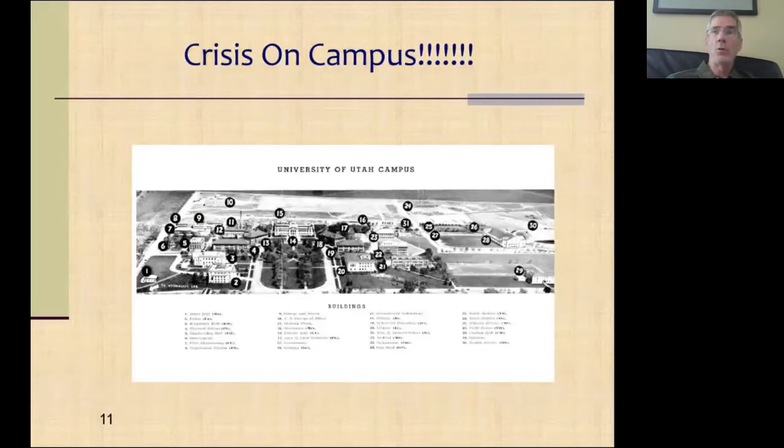The primary owner was the military in Fort Douglas, if you will. But there were also parcels that were owned by the State Road Commission, by Salt Lake City, by the LDS Church, by the Bureau of Land Management. So to try to figure out a way to buy a large chunk of land on which to build new buildings was challenging, to say the least, and really in some ways almost impossible.